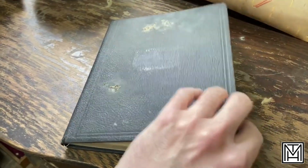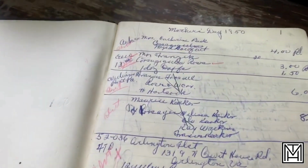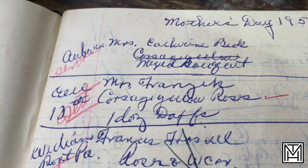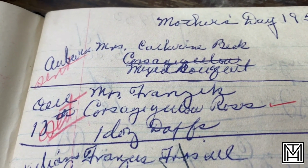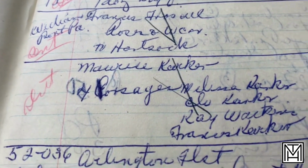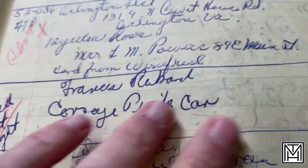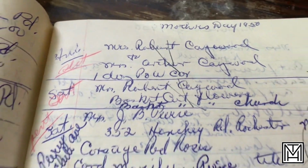How fun is this? I don't know if there's much of a market for it. It's only $8, but I'm not going to pick this up. But I definitely wanted to show it because it's just one of those time capsule things. It starts out as a ledger book for Mother's Day 1950, but if you look at what's in here, it shows that the first one was for Mrs. Catherine Beck, and it was a corsage, a mixed bouquet. Another corsage of yellow roses, another corsage, corsage pink carnations, as you just scroll through here, these were all Mother's Day orders. It's a florist order book.